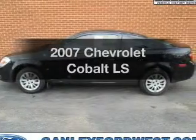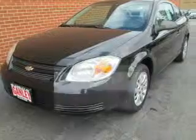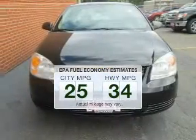Imagine yourself in this 2007 Chevrolet Cobalt. This is the set of wheels you've been looking for. Better gas mileage means better long-term driving, and this ride delivers with a great low fuel consumption rate.